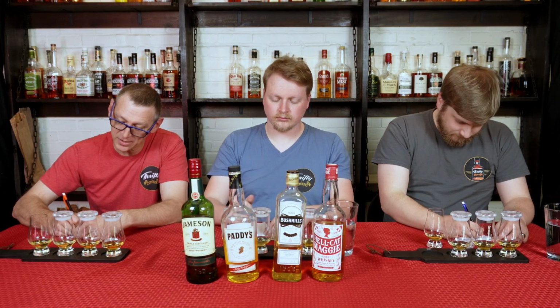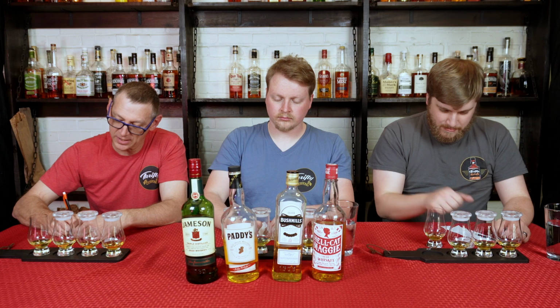That one tasted... That was surprising on the taste. Yeah. That was caramelly, actually. Very sweet. I actually liked the palate on that one. Got a soft sweetness, almost like cotton candy. Compared to the nose, the palate was way better than I was expecting.